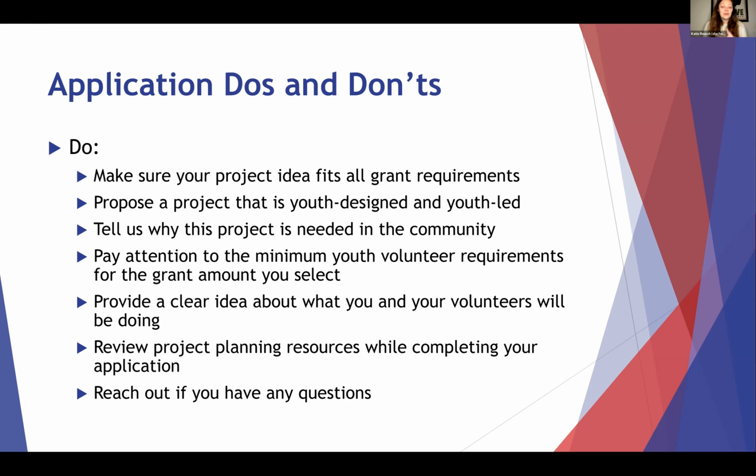And then lastly, reach out if you have any questions. I am happy to go through and talk about any component. I cannot advise on what type of project you should do, but if you have overall questions, I can definitely answer those for you. Okay, so those are the do's. Let's touch on the don'ts.